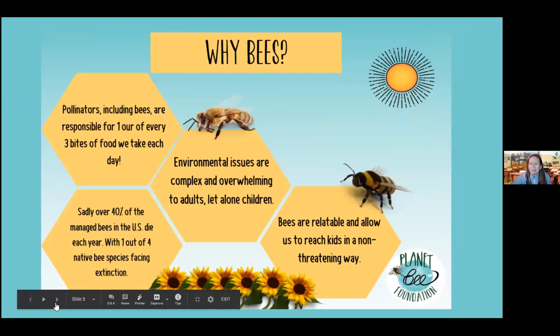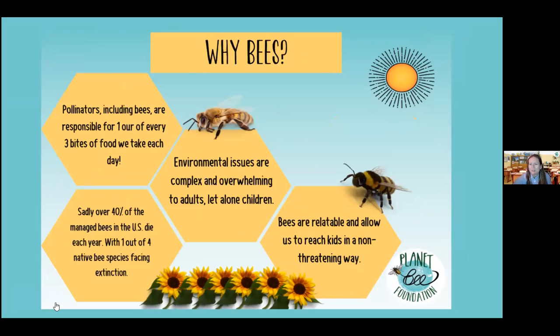We use the bee to introduce environmental issues to students. Climate change, habitat loss, those are overwhelming and complex for adults, let alone students. So the bee is an organism that allows a friendly introduction in a kid-friendly way. I know many of you are educators for older grades, but even still, it is a way to approach those issues that all students would be familiar with. No matter where they are living, no matter what climate they are in, urban or rural, they are able to connect with the organism of a bee because they are everywhere.